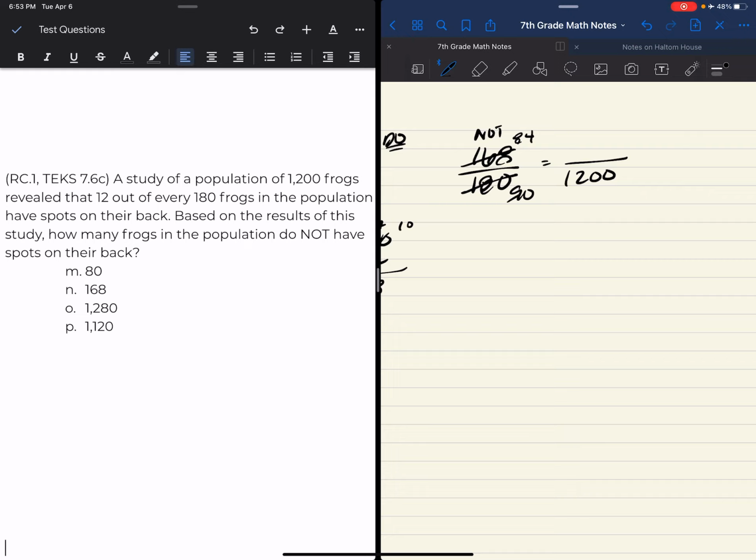No, I'll just cross multiply, divide. It's fine. So cross multiply, divide. The reason I reduced before is because you guys see how big those numbers are. I don't want to have to multiply that and then divide by those big numbers. I'd rather work with smaller numbers. All right, 42 times 1,200.